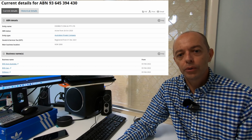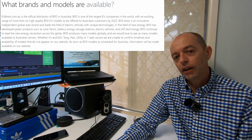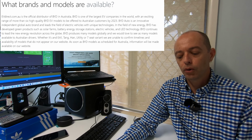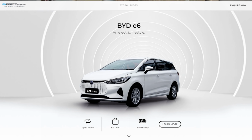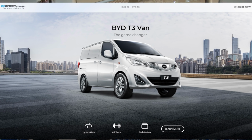And what they're doing is they'll be a marketplace or an online dealer, I guess, for electric vehicles. Now they've started out with BYD as the first brand. And they did actually have a couple of other BYD vehicles they bought in very, very small numbers. So that was the E6, little sort of station wagon. That one's sold out. There was only a handful of those bought in. And I'm not sure whether they bought the T3 van in or not. They might just be looking for numbers and trying to get some interest in that.